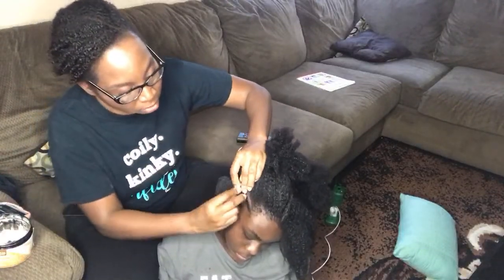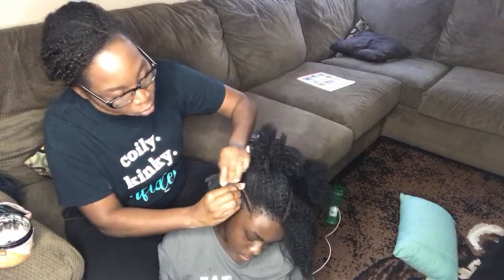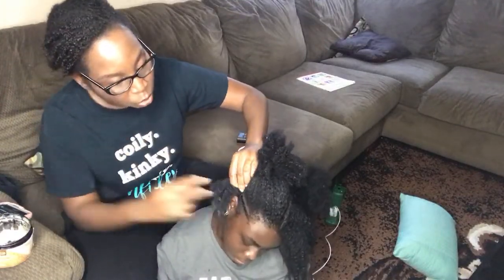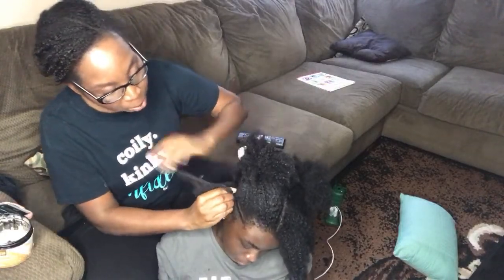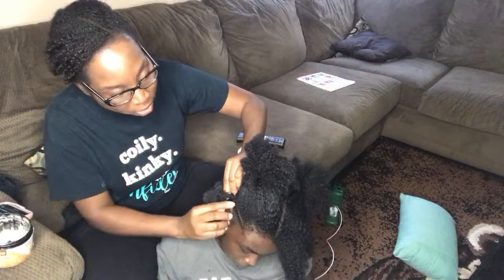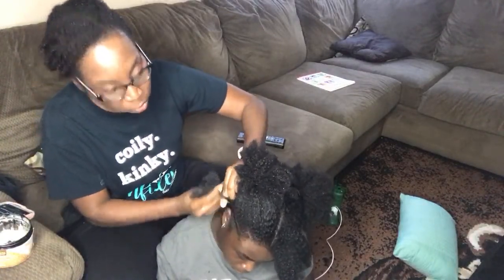crochet style. So whoever is going to do your crochet, tell them not to do the cornrow too tight, because when they do it too tight, it will cause pain, especially when the crochet has to go through. So it will cause pain.